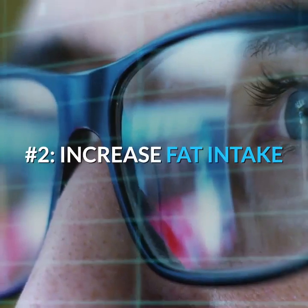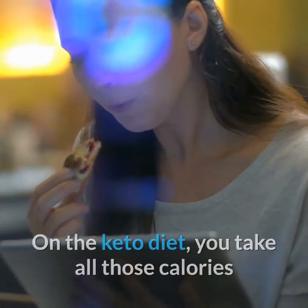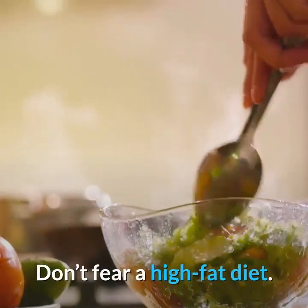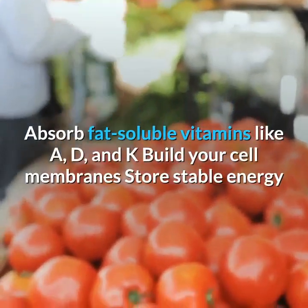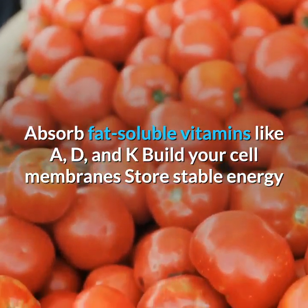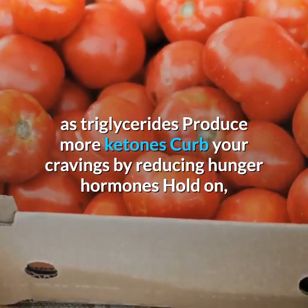Number 2, increase fat intake. On the keto diet, you take all those calories that would have been carbs, and you eat them as fat instead. Don't fear a high-fat diet. Fat helps you absorb fat-soluble vitamins like A, D, and K. Build your cell membranes. Store stable energy as triglycerides. Produce more ketones. Curb your cravings by reducing hunger hormones.